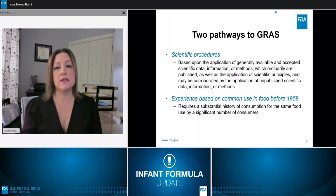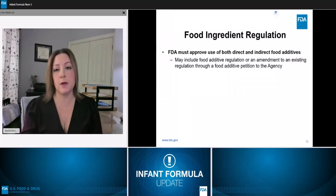The FD&C Act dictates that FDA must approve the use of both direct and indirect food additives. This may include a food additive regulation or an amendment to an existing food additive regulation, demonstrating that new uses have been developed or old uses abandoned. Examples of direct food additives include thickeners and preservatives.